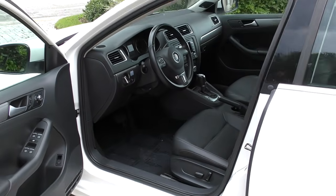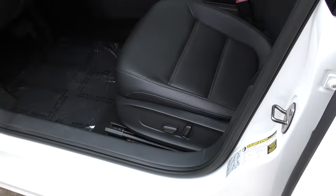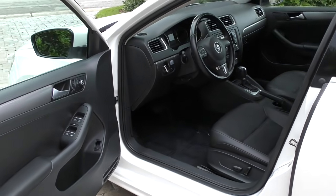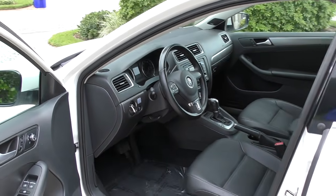So, okay, inside, again, this being a premium model, you can see it's a little bit upscale. You've got a power seat, nice stuff. You got power windows, power mirrors, of course, keyless entry and ignition. Great little leather steering wheel there with an adjustable column and everything looking real nice.